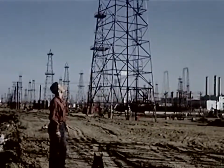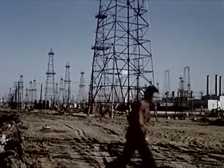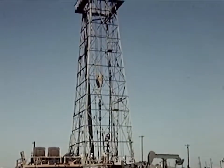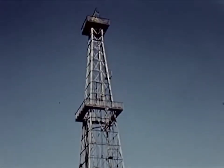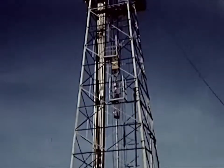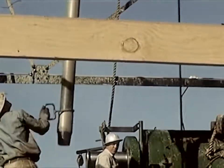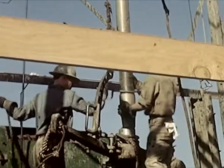Bob Gaffner lives near the oil fields and likes to watch the men drill for oil. The high towers or derricks are needed to lift the long lengths of pipe over the wells. Here the men are lowering the drill pipe into the well. They swing another length into position and screw it to the top of the last length of pipe that was lowered.